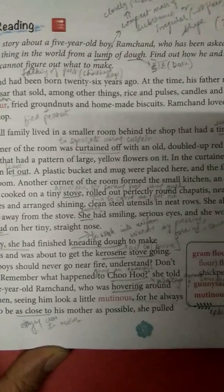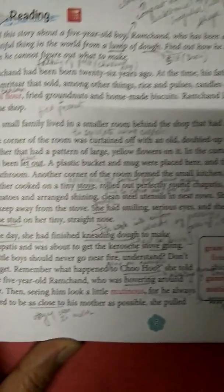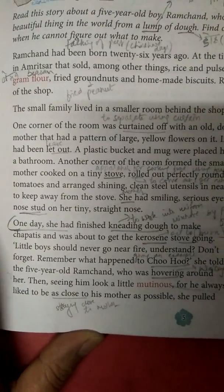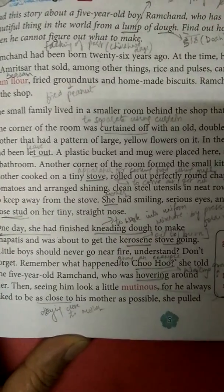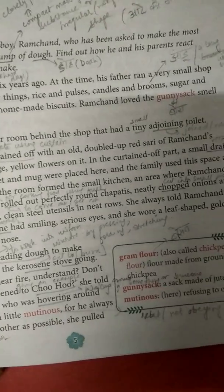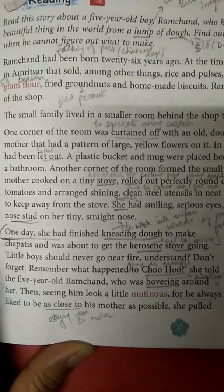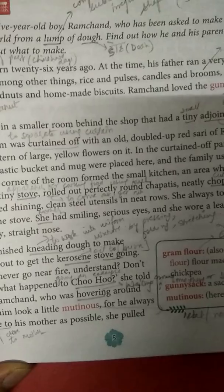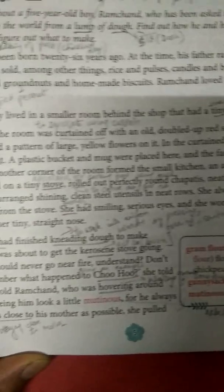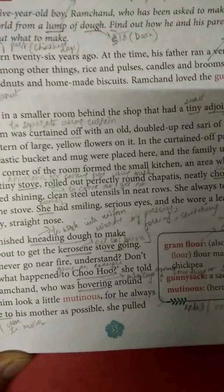A plastic bucket and a mug were placed here, and the family used this space as a bathroom. So how was this place in the room curtained off? It was curtained off by the doubled up red sari of Ramchand's mother, which had a yellow flowers pattern on it. And in that curtained off part, they had kept a plastic bucket and a mug so that they could use that part as a bathroom.